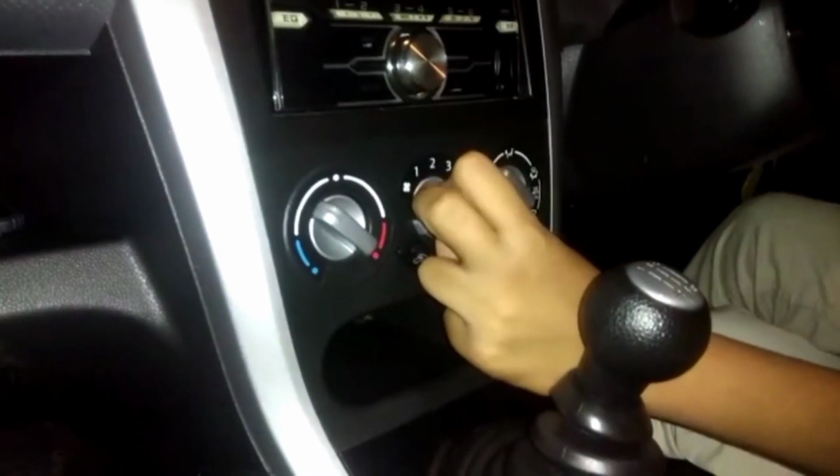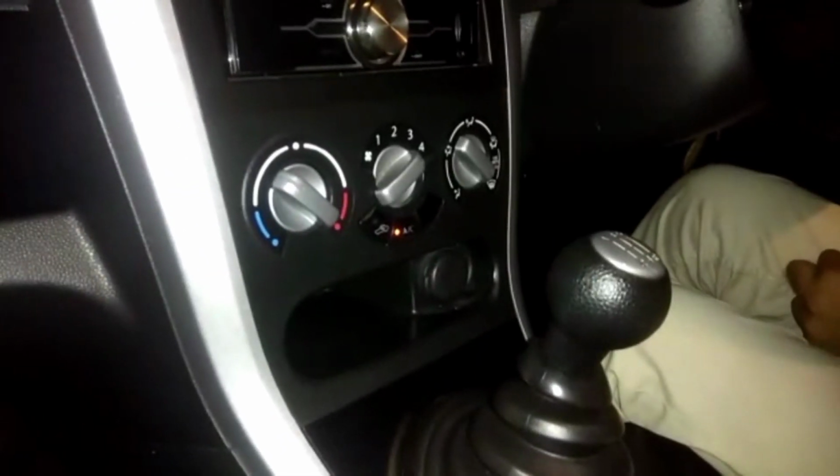So there is pretty much a fog that's there on the windscreen. And just turn it on. Oh my god, it's just getting cleared up. See, it's getting cleared up. The defogger is pretty much an amazing feature.